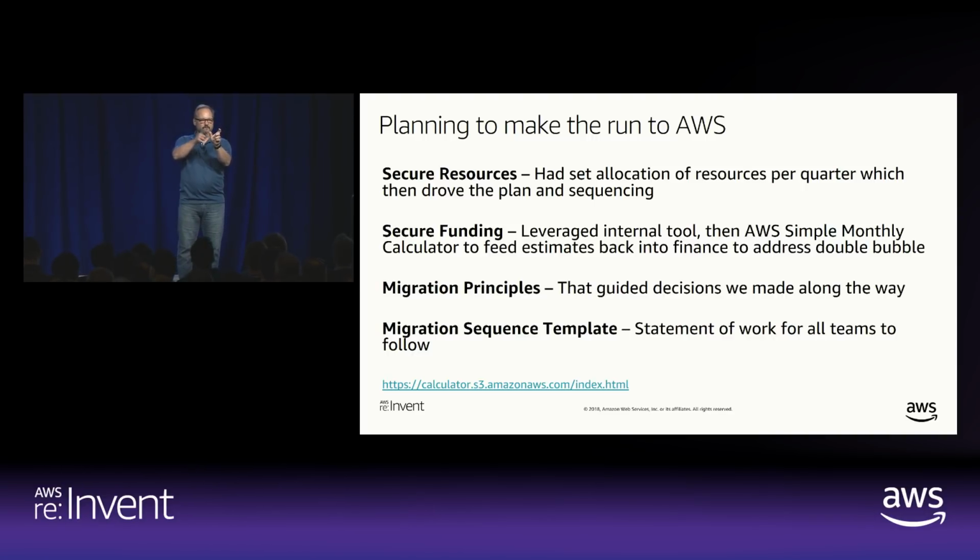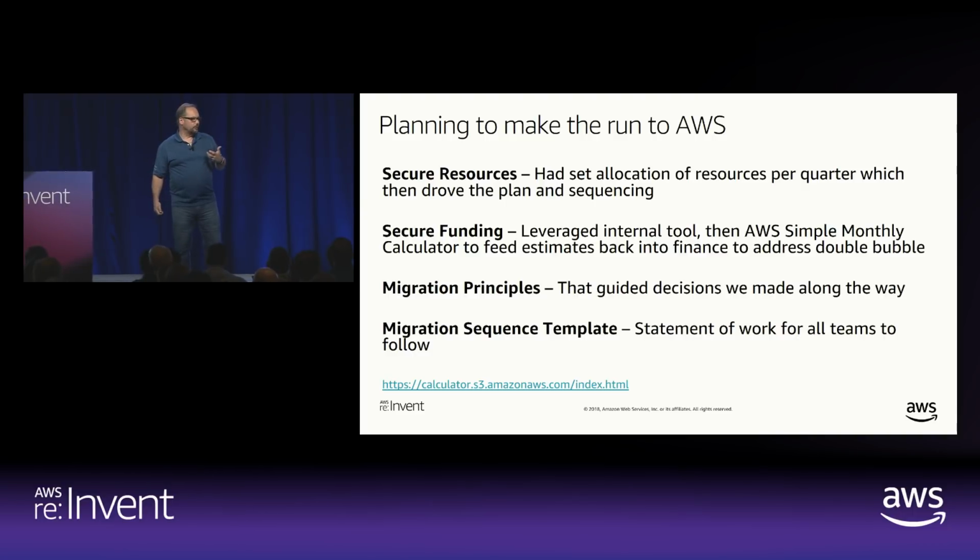And then from there, we put it into our planning cycles and said, okay, with these resources, I can do this in each sprint and each quarter. That's where we then executed and planned on that. And we had those resources going into each season. Securing funding is important as well.